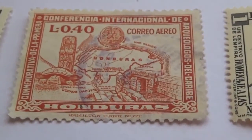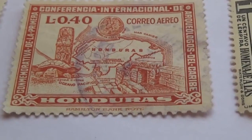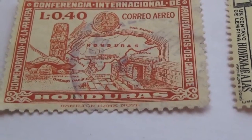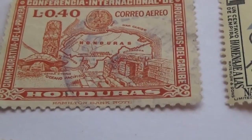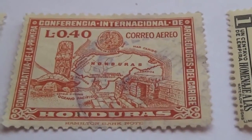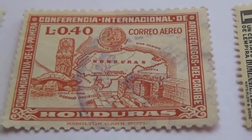Okay, here we have Honduras L.0.40. Look at that. Just to show you a little bit of how they lived. It's like a map, along with a little bit of the architecture of the place. So that's kind of special in its own way, isn't it? Very beautiful stamp. Almost like a coin there in the middle, on top. Very nice stamp. Nicely designed.